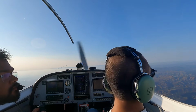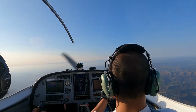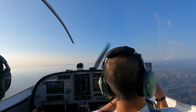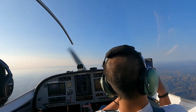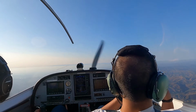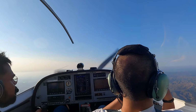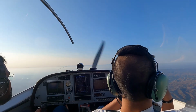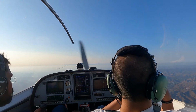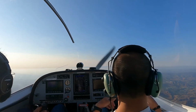That was 3287, contact LA Center, 119.05. Better for picture. Yeah, that side is good now. Roger, JCB1 is in the climb 3000. JCB1, approach on 124.3.